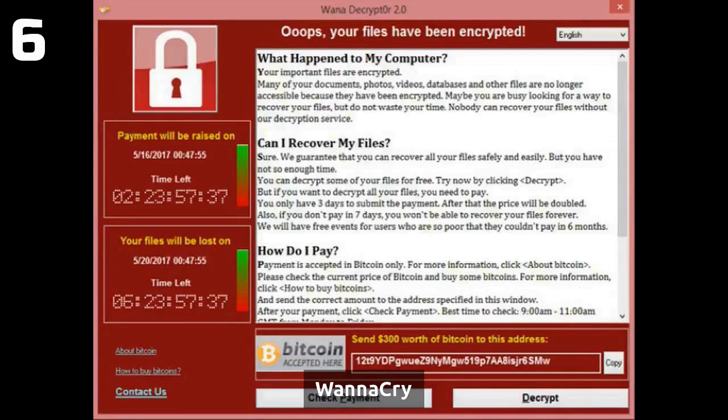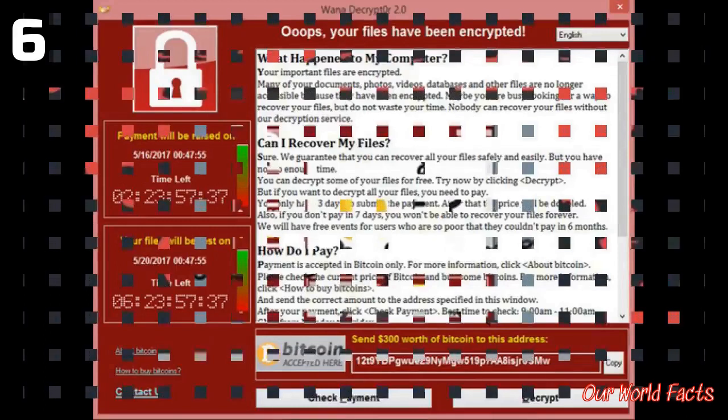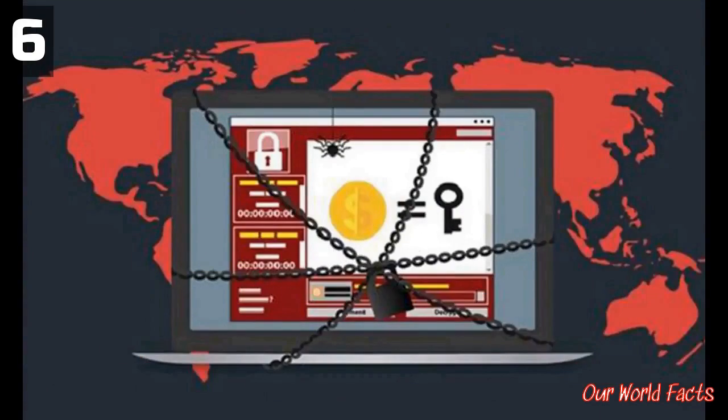Number 6. Wannacry. In May 2017, a worldwide cyber attack was launched that infected Windows-based computers with ransomware. Ransomware is a form of malicious software that encrypts user data, making it unusable, and demands a payment to decrypt it and give it back to the user. Wannacry most significantly affected older Windows systems like Windows XP and spread to over 200,000 computers in 150 countries. The ransom demanded between $300 and $600 per computer. Data was returned safely to those who paid the ransom.